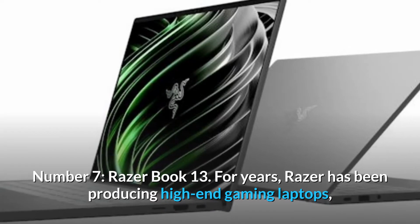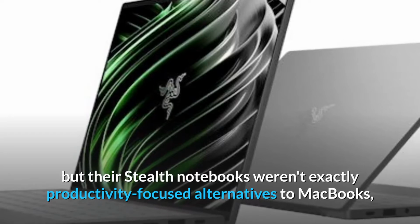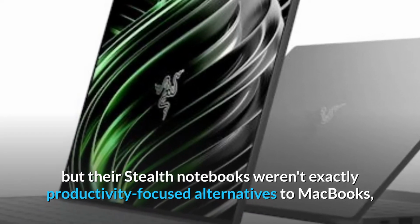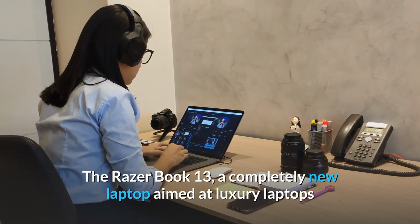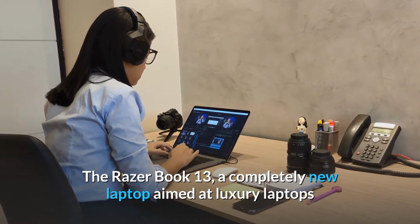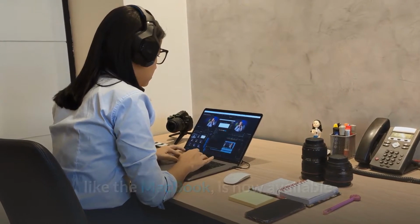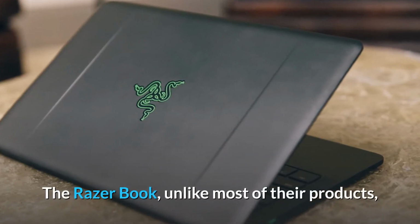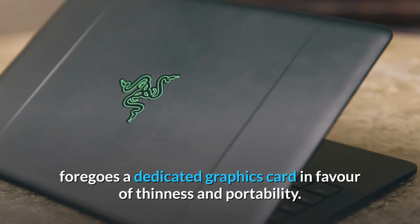For years, Razer has been producing high-end gaming laptops, but their stealth notebooks weren't exactly productivity-focused alternatives to MacBooks, despite their high quality. The Razer Book 13, a completely new laptop aimed at luxury laptops like the MacBook, is now available. The Razer Book, unlike most of their products, forgoes a dedicated graphics card in favor of thinness and portability.